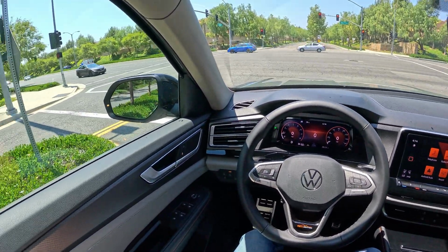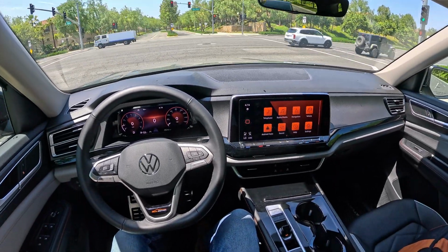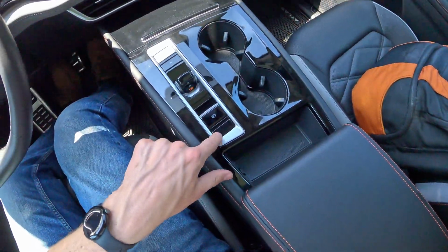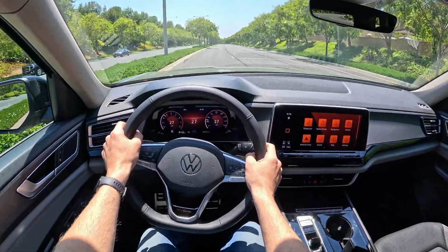It's got auto stop start, and that's nice, or not nice, depending on your preferences, but it's easily disableable from the touchscreen. I'm just surprised that we don't have any sort of auto hold. You'd see where the button would go right there. I don't know why we don't have it. Getting up to speed, even with that motorcycle in the back.